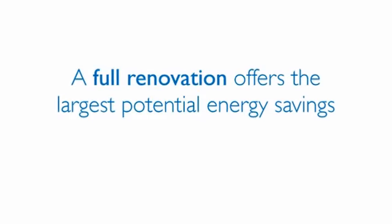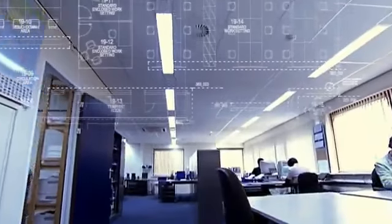The first option, a full renovation, offers the largest potential energy savings, and hence the greatest cost savings during the lifetime of the lighting. This involves a new lighting design which can often reduce the amount of light fittings needed.